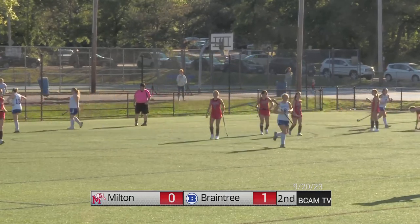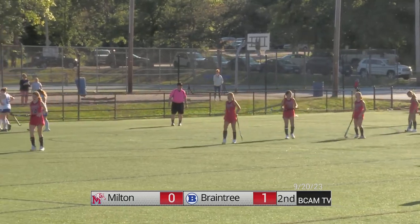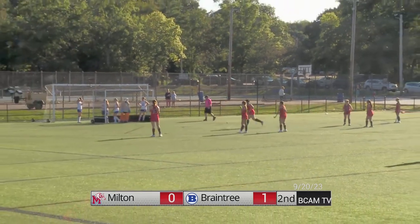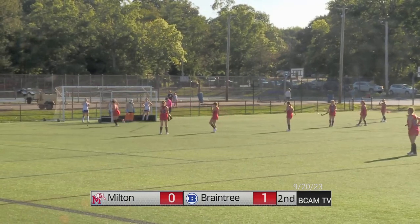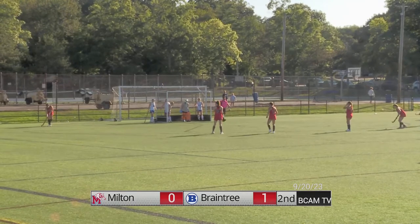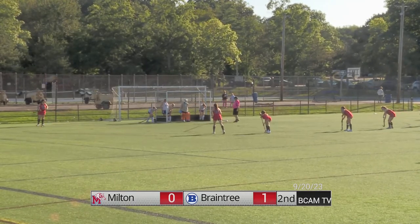And the penalty corner coming up. Continues to be the call here in this second quarter. Braintree really playing with fire, continuing to allow the opponent to have these opportunities. Clearly they have the advantage right now. Braintree will have to come out of their own goal to defend.